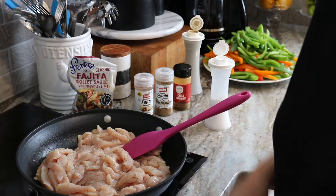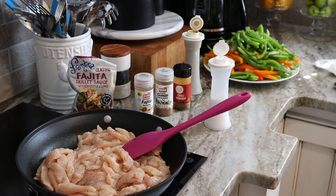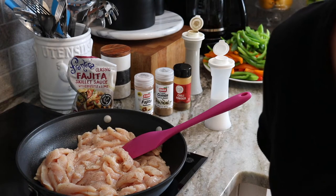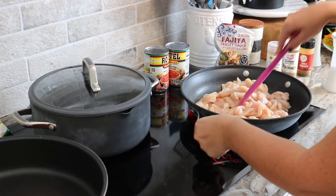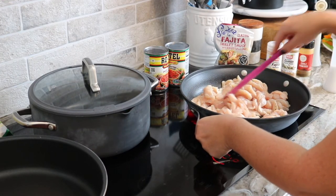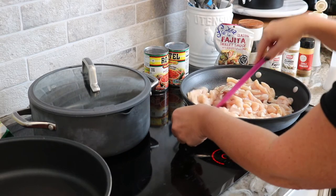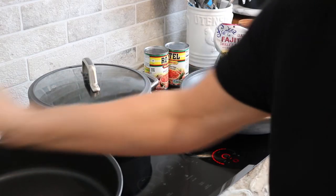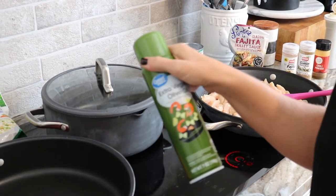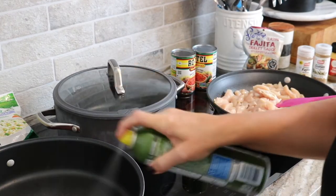Okay, so I've got my chicken going. I'm actually going to get out another skillet and start my fajitas. I'll be right back. Let me grab that skillet. Okay, so I have my chicken going. I'm going to go ahead and get my bell peppers going. I have another skillet over here for those and get my cauliflower rice going as well. So for the bell peppers, I'm just going to spray the pan with the olive oil cooking spray.